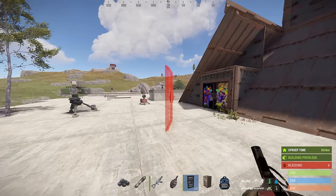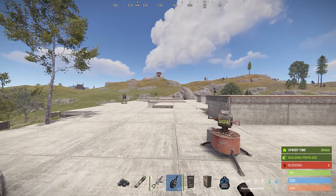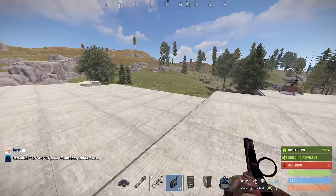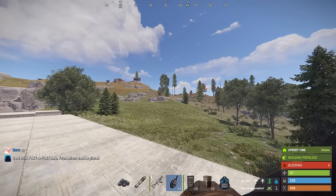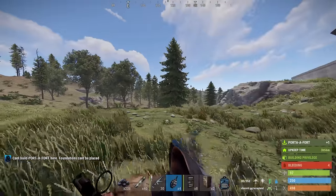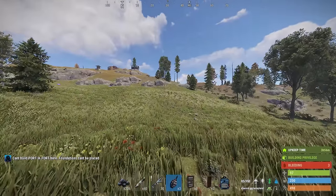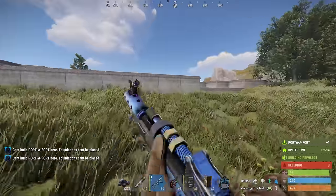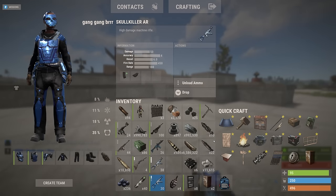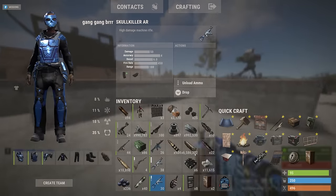Can I build a fort, like, here? Can I just chuck it? No. That would be very cool. Wait, what if I chuck it out here? I could build external things. No. Okay, whatever. It's not gonna work. Stupid. Alright, in about 5 minutes we got a bunch of stuff back. I think we're doing alright.